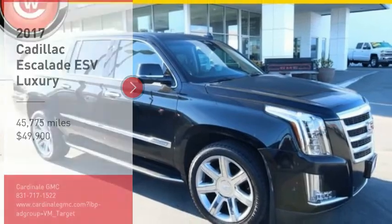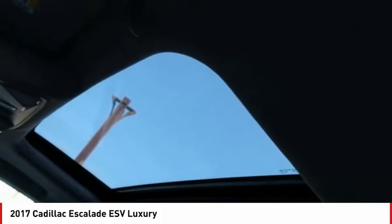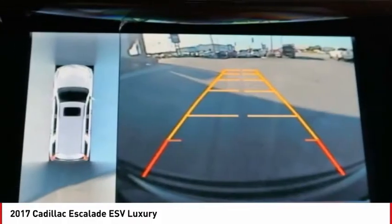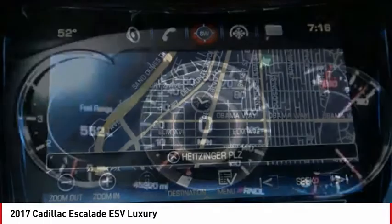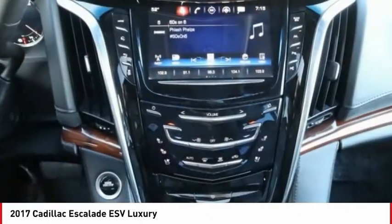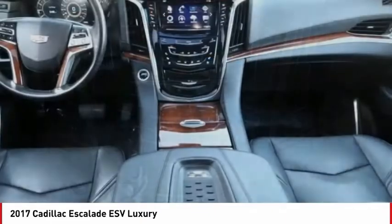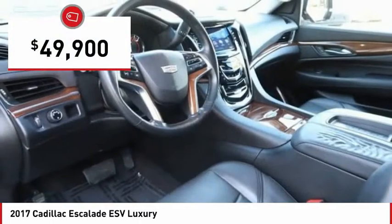And take a look at the 2017 Escalade ESV. The Cadillac Escalade ESV is a longer version of the Escalade. The ESV is a large, luxurious SUV that delivers performance and style. Classy and powerful, it looks great for a night on the town or can haul everything needed for a weekend getaway and is priced below $50,000.